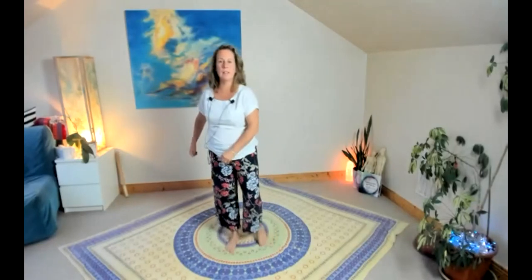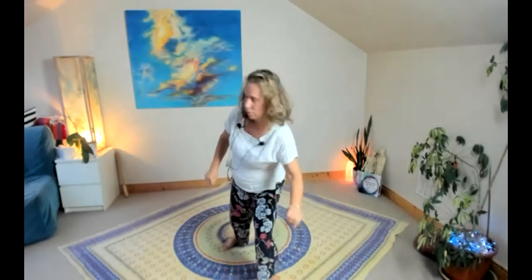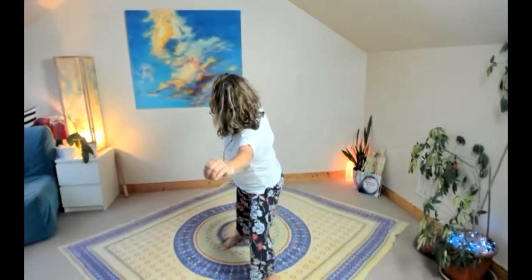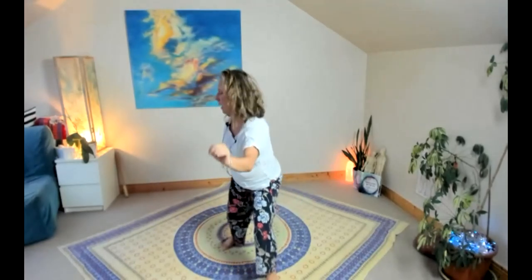Let's do it again. The other side. Step out, drop. Look at that bear paw. And look back. Move from the belly. Move from that mid-horizontal line. Drop the shoulders. Let the movement come from the lower belly. And step back. Heavy like a bear.